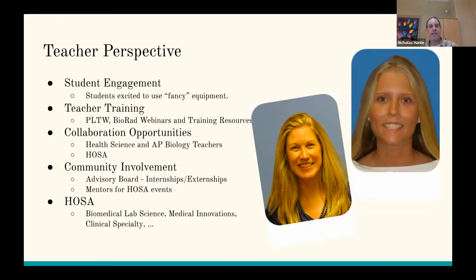Collaboration wise, I've collaborated with my AP biology teachers here. A lot of the stuff that they teach, they may not have the lab kits in their curriculum to do it, but it ties together. So we'll work on a joint thing where my students teach them about this part, and then they teach my students about something else.